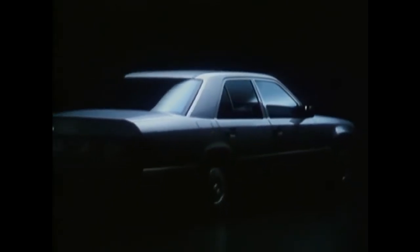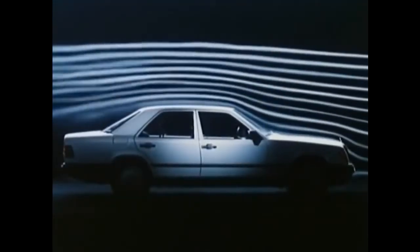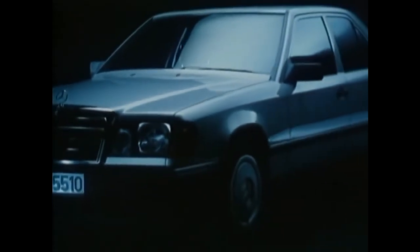Technically, the new sedan satisfies with a weight-reduced and aerodynamically optimized body. The sharply rounded rear deck goes back to research with wind channels. Form follows function. The sum of these efforts also serves to reduce fuel consumption.